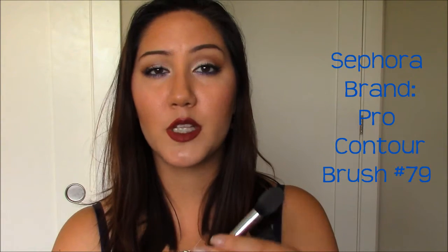And then I just picked up a Pro Contour brush. I have one, but I use it for blush, but it's flat, and so I kind of wanted one of these domed tapered brushes. So I just picked up a simple one at Sephora. This is the Pro Contour number 79, and I bought it for this next product I'm going to show you. And I have this next product, which I'm so excited that I got.